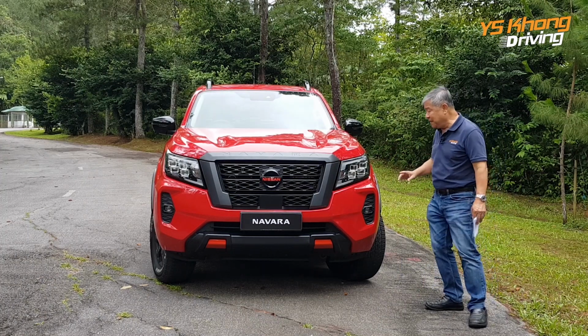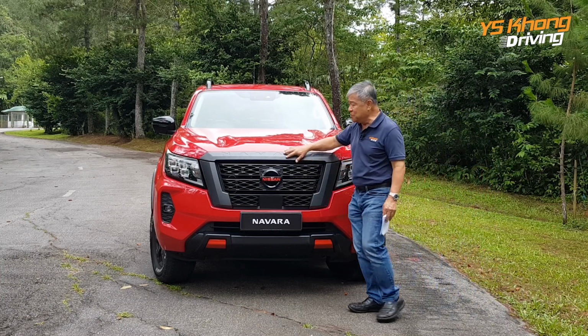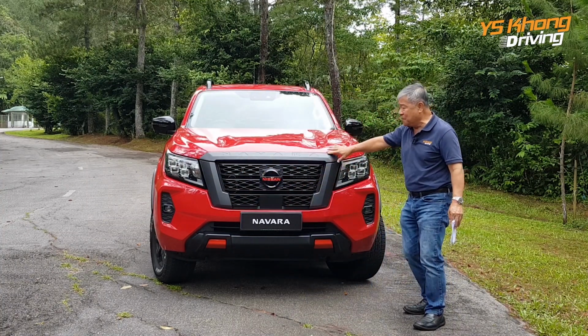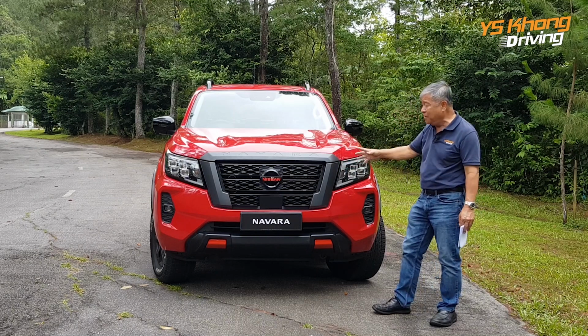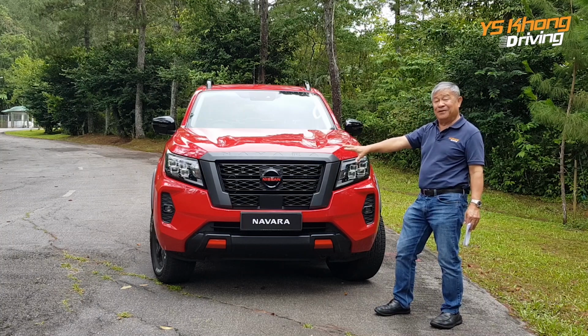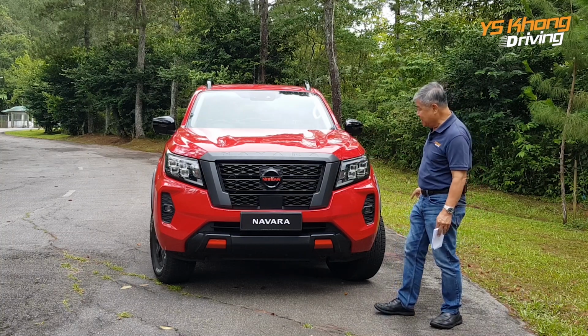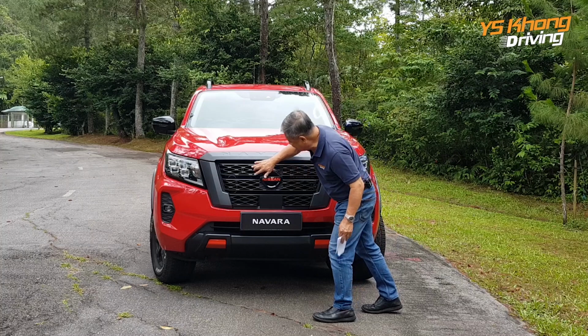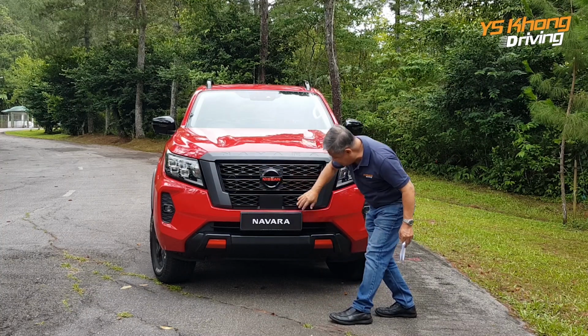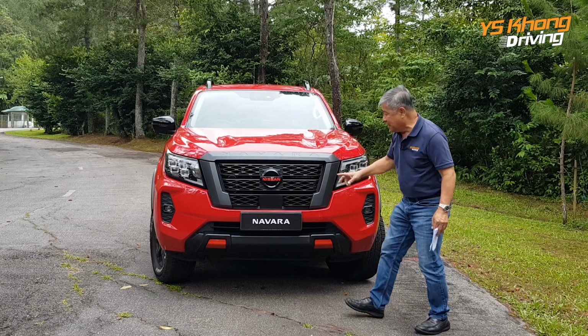Now, looking at the front, the Navara comes with a new grille, and this one is totally new. We've never seen this type of shape before, and this could be the new look for Nissan, but we're not sure. Now, this is in matte black, and there's a little bit of a grille here. There's a hole here. Maybe it's for you to fit a winch. I don't know.